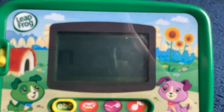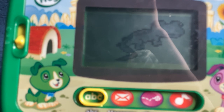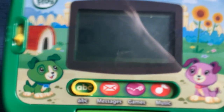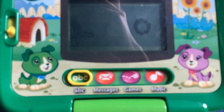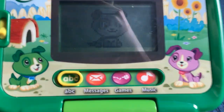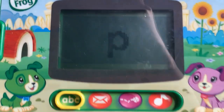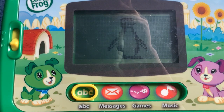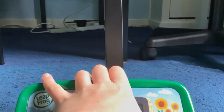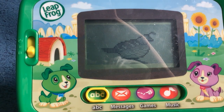Now let's get on with N. N says N. Newt. Oh, looks like noodles. O says O. Octopus. P says P. Penguin. But this screen is not shattered, but anyway. Q says Q. Quail. I'm not going to break it anyway.